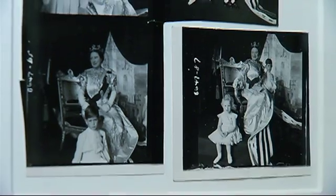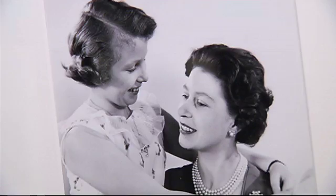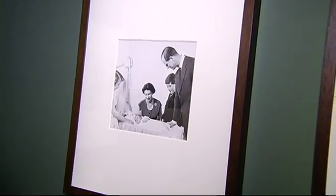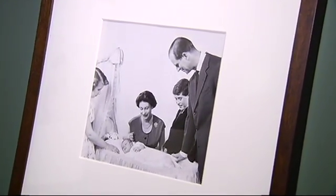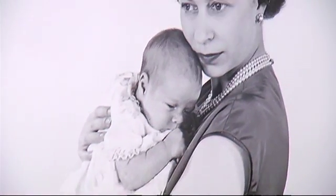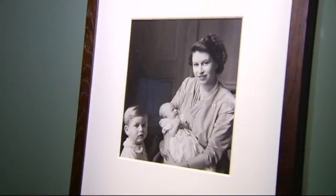work with the subjects. And the royal family, you know, over the decades, have a very formal sort of way of presenting themselves. And what Cecil Beaton's genius is to humanize the royal family, to bring out the person behind the crown, as it were. I used to have a little brownie box camera too, but I never took pictures like that.